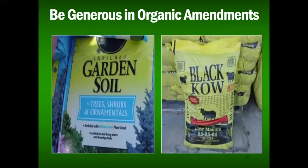Now, organic amendments are very important in the soil. It's best to mix in organic amendments. Red clay soil in and of itself really isn't the best for growing. It needs the organic amendments to help improve it, retain moisture. It provides nutrients, and it also allows aeration and drainage of the soil. Topsoil, compost, peat moss, things like that are what's good.